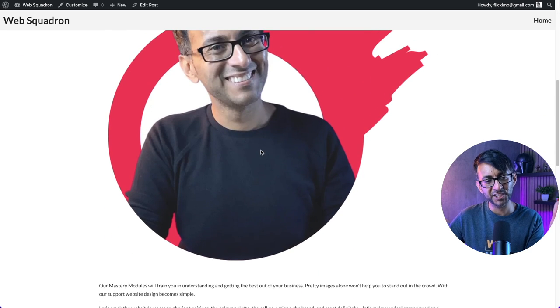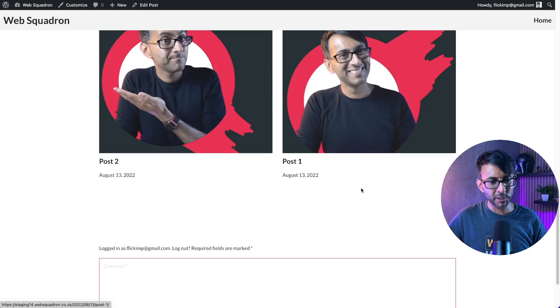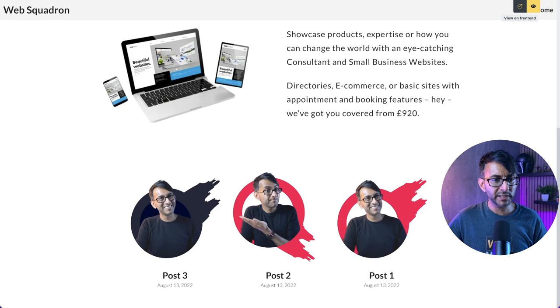By the way, this image here is going to be big no matter what, because I just dumped it into the post, didn't I? I should have resized it in the post, but it just looks really, really bad at the moment. Here is the standard layout. It just doesn't look good. So what we're going to do is actually create a single post template.